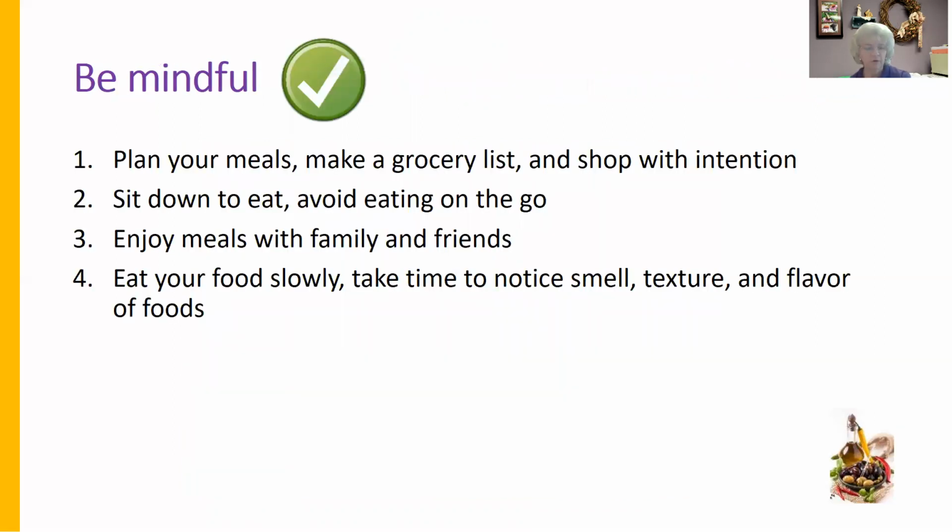First, be mindful. Plan ahead as much as possible. Grocery shop with intention. Avoid eating on the run, but rather sit down to eat. Enjoy meals with company and eat your food slowly, taking time to notice the smell, texture, and the flavor of foods. This can help us to prevent overeating.